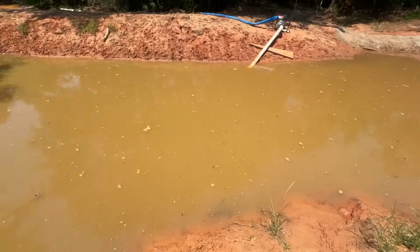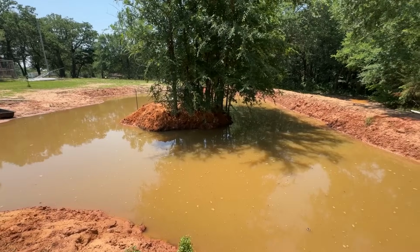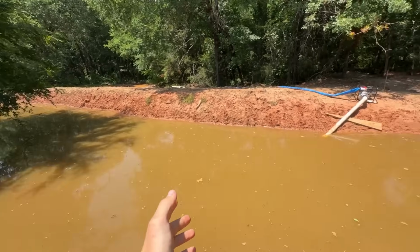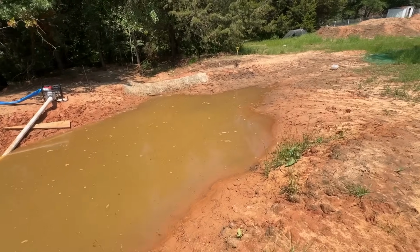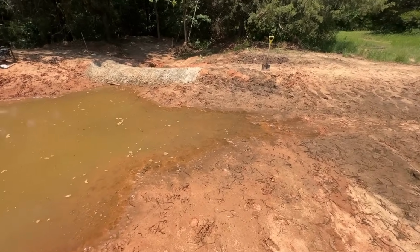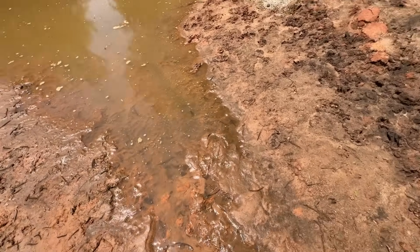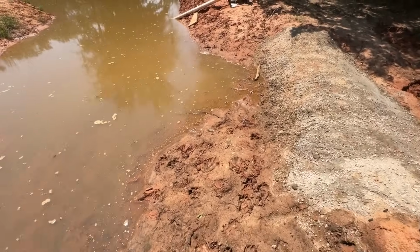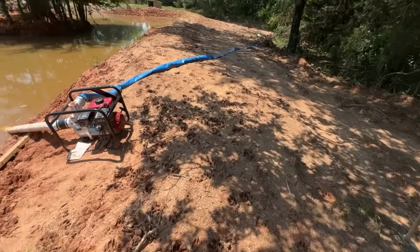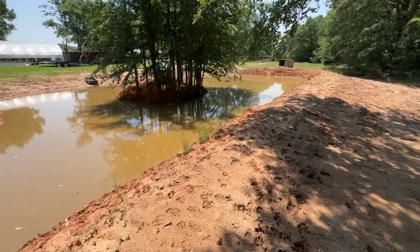So it kind of seems like it's hanging out about this level, which is okay. Obviously it's shallower than we wanted, but for the ducks and for putting some fish in here, I think we're going to be okay. If we need to, we'll get the hose and fill it up a little bit. There are a ton of tadpoles in here. Marcy showed you those in the last video. Spillway's still holding up. But I think that is where our issue is, which is kind of a bummer.